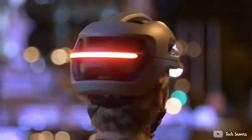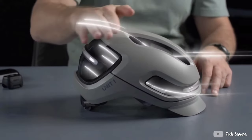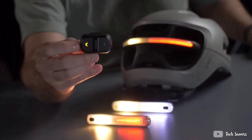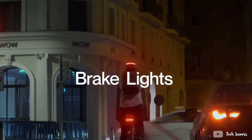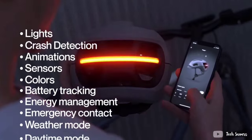The sleek, smart, and safe hybrid helmet combines safety and style. The hybrid helmet comes packed with integrated lights and crash detection technology. It's lightweight, comfortable, and even compatible with your turn signals and brake lights. A navigation remote allows you to easily signal with turn signals and brake lights, ensuring your safety every time you ride. You can control and customize all these amazing features with the Unit 1 app.